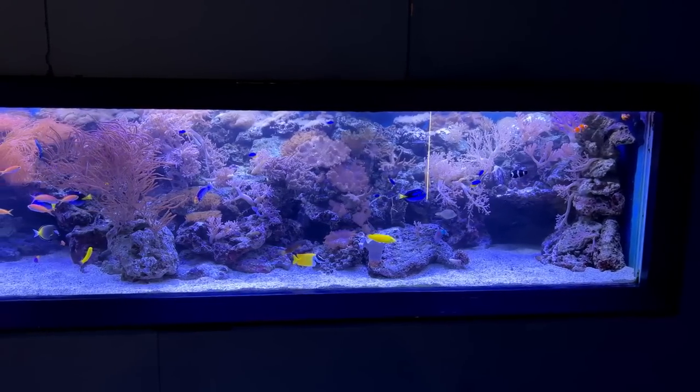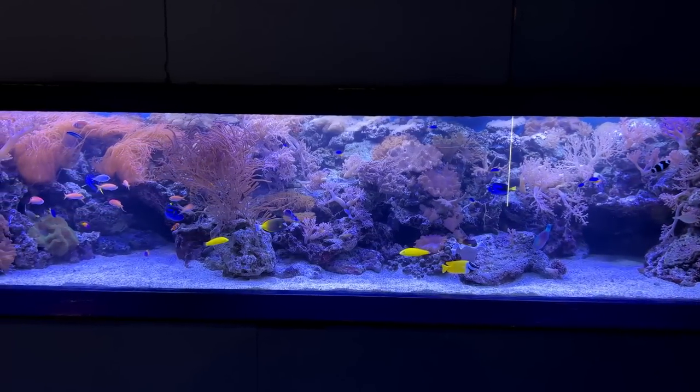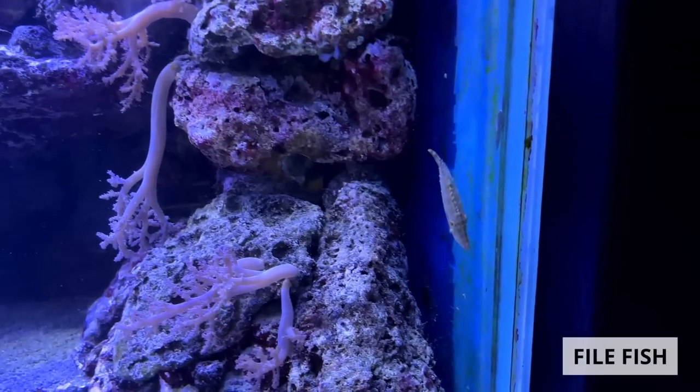I've got another reef tank to show you. This one in particular looked very natural, and I really love the fish selection in here. Of course the different types of tanks and the clownfish, but also this filefish for example.